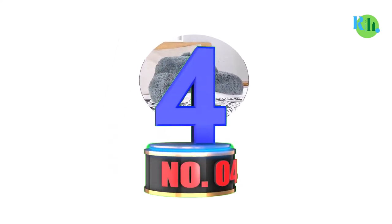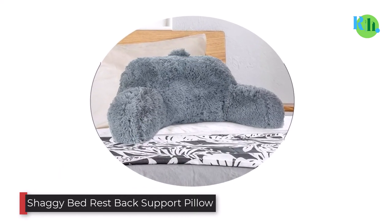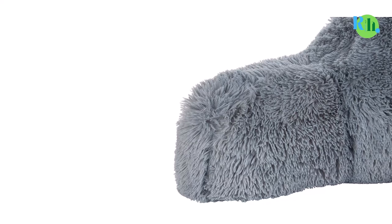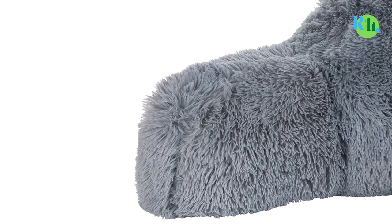Number 4. Shaggy Bed Rest Back Support Pillow. Clearview's Shaggy Bed Rest Back Support Pillow is another strong option, especially if you like a retro vibe. You can match this pillow with your shag throw rug and give your living room or bedroom a 70s vibe. And with 9 funky colors to choose from, you have a lot of room to customize your room.